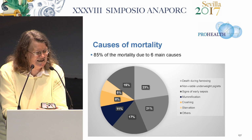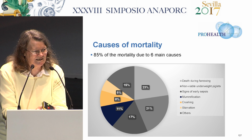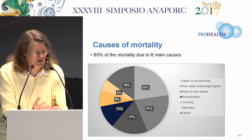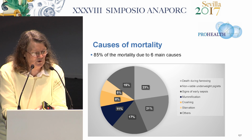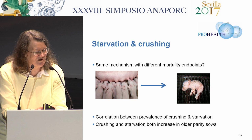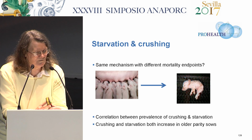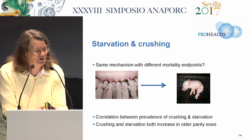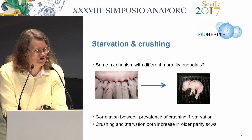When we start to look at the grey segments, these segments are the deaths that actually started even before the piglet was born. So piglets who die during farrowing, piglets who are born alive but non-viable, piglets who are born with signs of intrauterine infection, and that was one that surprised me, or piglets who died in utero and are born mummified. When you add all those together, you're approaching 2/3 of all the deaths, which you can say, to deal with those, we should have started way back in gestation. By the time of farrowing, it's too late.